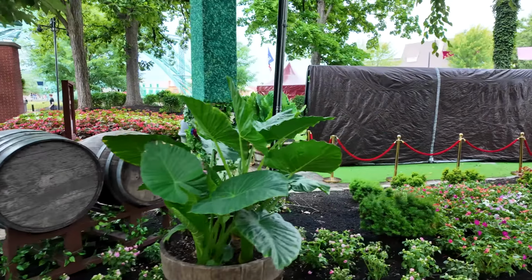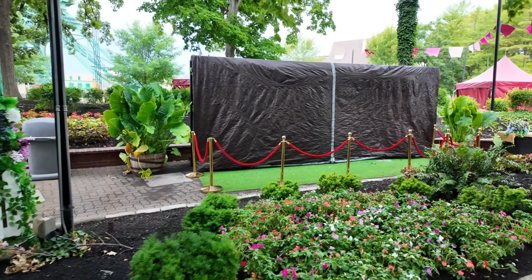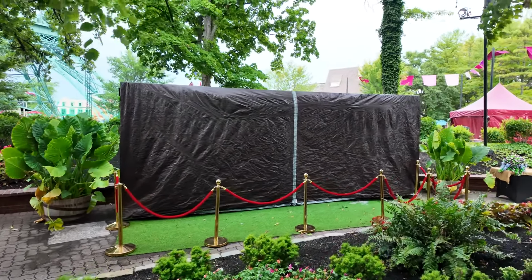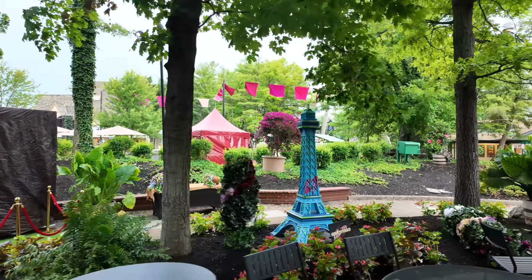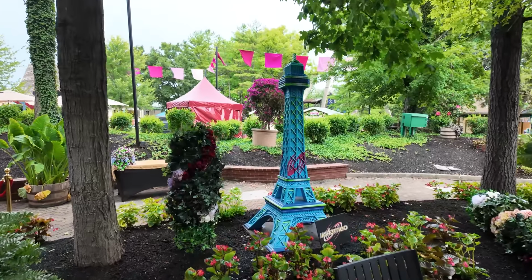Over in this area, there's some wine barrels. Looks like they maybe had a photo wall or something going on over here. Not quite sure what that is. It's all covered up. And this one here is Vertigo.